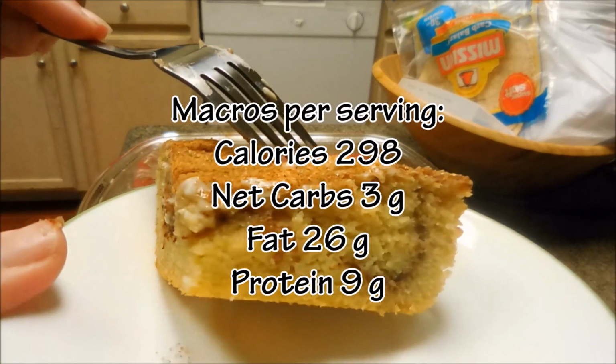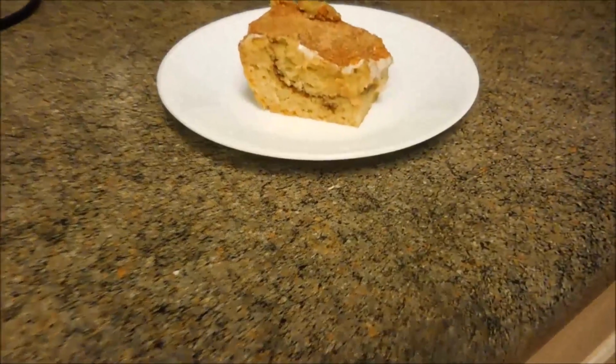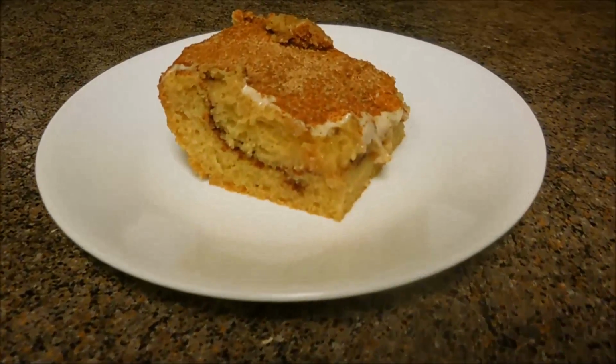Now, check out the macros for this. It is unbelievable, and it is so good. I guarantee you're going to have to resist eating more than one piece.